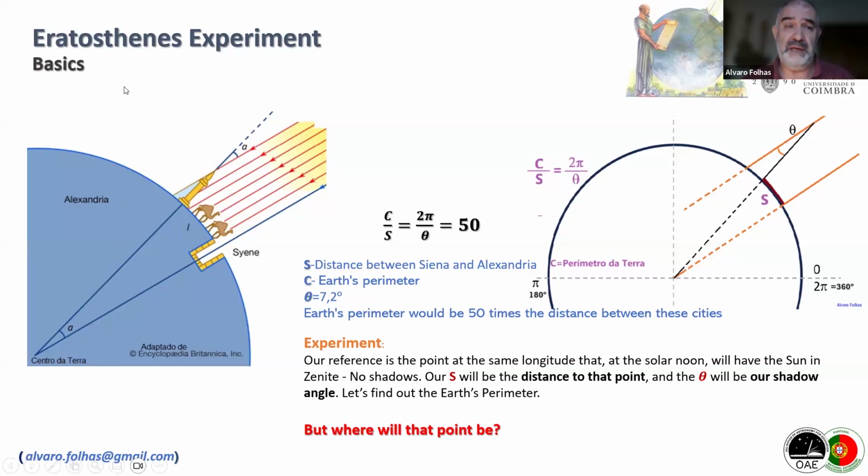Of course we can. We can take the Eratosthenes experiment with that nail, as we may see. The Eratosthenes experiment uses the Syene and the Alexandria spots, and Eratosthenes took the shadow from Alexandria, which takes 7.2 degrees, and he must know the distance between these two spots and make this proportion. They realize that it is 50 times this distance to reach the entire Earth.